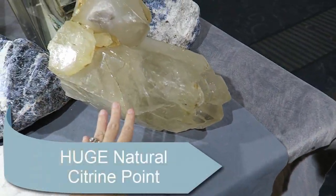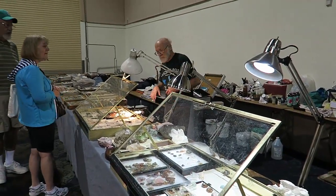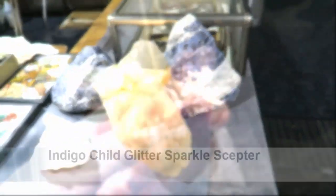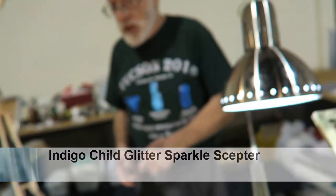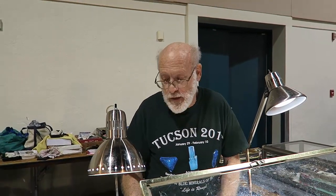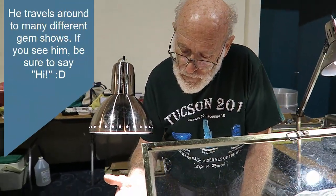This is a nice piece, and I know this guy. You might recognize him from some of my older videos. And check out this area here. Look at the sodalite. This is Scotty, by the way. Scotty, what's the name of your enterprise? The Charmed Life sometimes. Okay. Well, if you recognize Scotty, he's a reputable seller that I like to buy from.